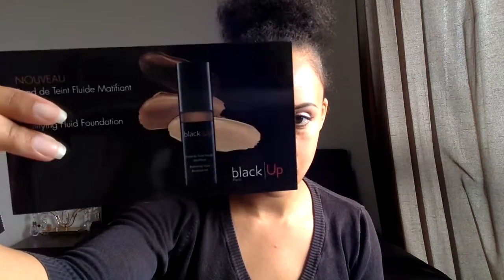Next, now these are just samples, but I have done a video on the Black Up Mattifying Fluid Foundation, which looks like this in its bottle form, and also the Black Up 8-hour correcting primer which goes with it. I have done a video where I tried on this foundation and this primer together and I absolutely loved it. It was the day that I had worn it, it was so hot. I mean, my body was sweating, but my face wasn't.